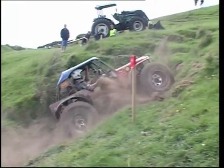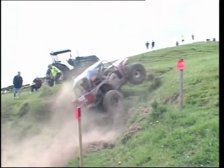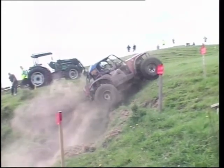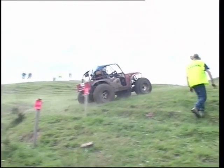How on earth do you control all of that and that sort of an attitude? You're never quite sure which way it's going to leap next. There he goes, out through the blue pegs for a lovely big 0 on the scorecard.